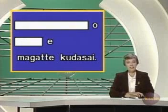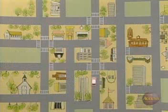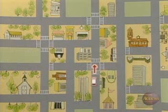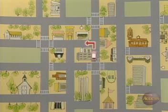Now, let's listen to Kaiho-san giving a driver instructions. まっすぐ行ってください。 He said, please go straight. 次の角を左へ曲がってください。 This means please turn left at the next corner.